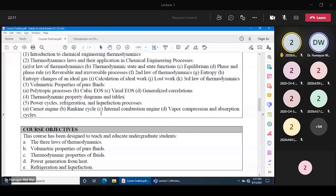Then the real engines, for example, the internal combustion engine, which is present in cars, automobiles, trucks, etc. Then the cycles of vapor compression and absorption. This is actually your ninth chapter, which covers the two important refrigeration cycles, the vapor compression and absorption. Hence, here we are going to conclude our course.